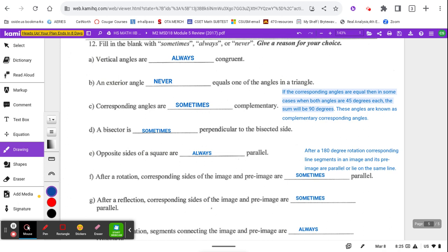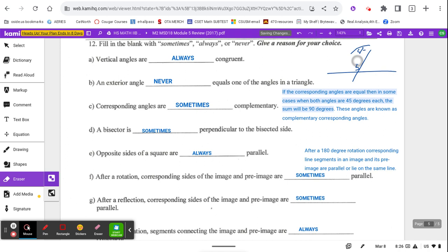An exterior angle never equals the side of the inside triangle. Corresponding angles are sometimes complementary. So I want you to picture that if you had two parallel lines, I already copied and pasted this here, and this one was 45, and this one was 45, then those corresponding angles are complementary. That's the only time it can happen.